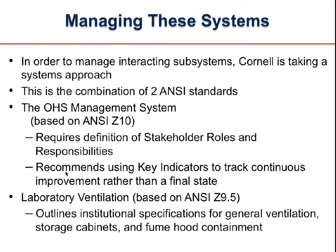Okay. So managing these three systems, in order to manage them, they have to interact. We know this. We are taking, at Cornell, a systems approach. We combined two ANSI standards. The ANSI Z10 is the Occupational Health and Safety Management System. It requires defining who the stakeholders are, recognizing who they are and what their roles and responsibilities are, and then using key indicators to track continuous improvement rather than an LVMP, which is a plan that just tells you this is the equipment that you have, this is our design process, and this is how we maintain it. We want to keep up with the new technology that's coming in, and we want to continually make people aware of what their role is. So there's trainings, there's revisions, and so forth.